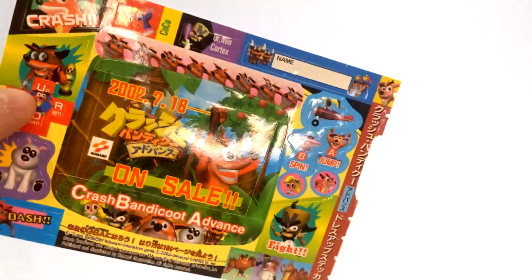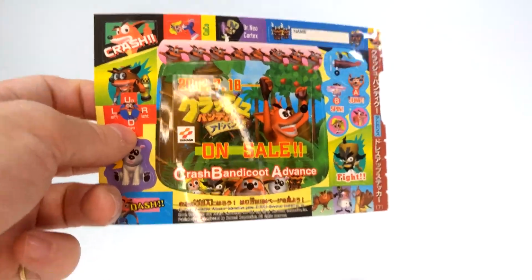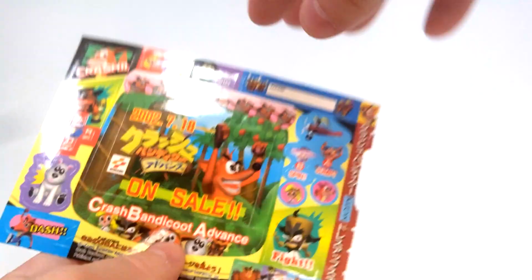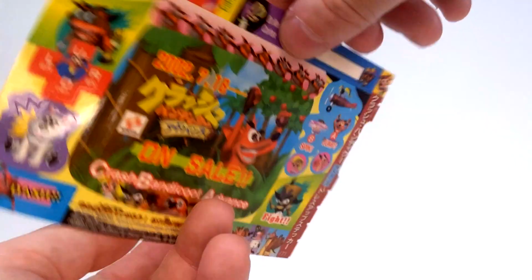He also appears on this sticker pad that I got, which isn't from 1999, it's from 2002, but I guess it still counts as vintage, and there he is as his own standalone sticker there, and he also appears at the bottom. And you're supposed to put these stickers onto your Game Boy. That's the idea.